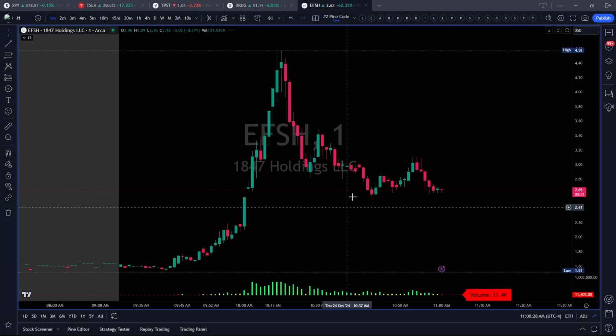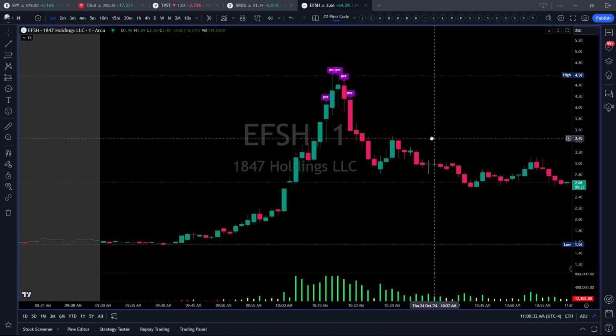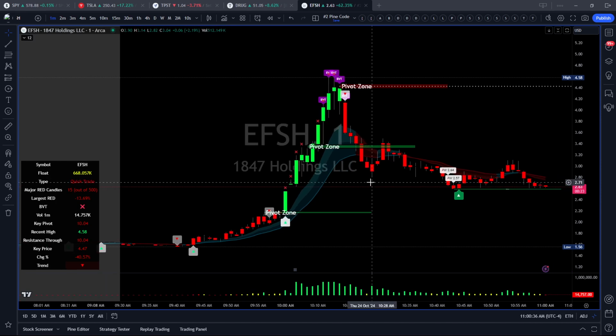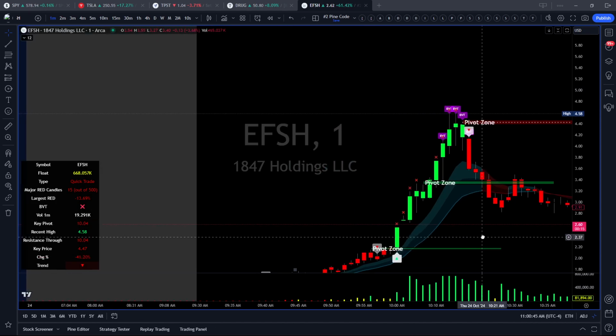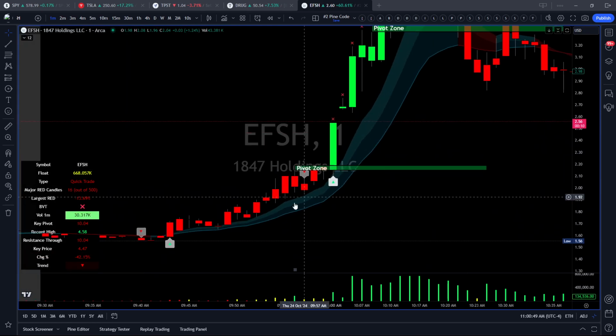EFSH is another one that I want to go over. EFSH was a tough one to trade as well, unless you caught it in the initial move. I did not catch this one on the initial move. I did not trade EFSH really for anything. But EFSH, you can see here, closed above on the 1 minute chart again. There's our first signal.